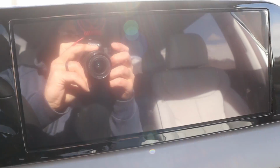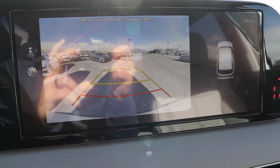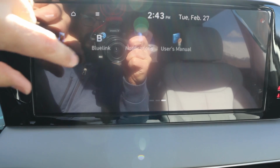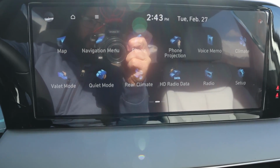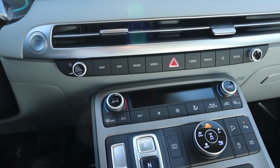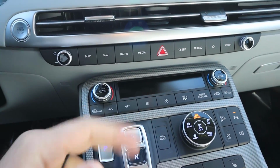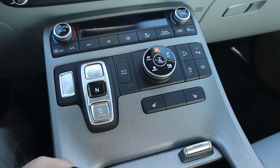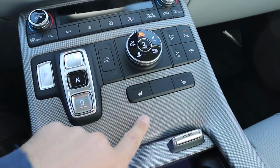And then we do have a rear view camera with the Palisade. And then as for the rest of the infotainment system, response time's pretty quick with this system. Sorry about the camera not focusing there. But yeah, that's great. And then analog control for the radio down below, dual zone climate controls. You also have the rear climate. Transmission selector here, the auto hold, drive mode select with the center locking differential, hill descent as well, heated seats.